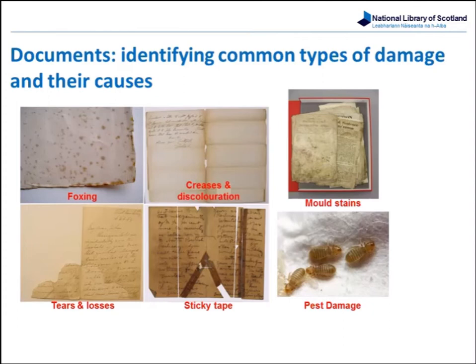Creasing can also be an issue, particularly if the item has been folded for a significant amount of time. When consulting material in this condition, it should be noted that attempting to flatten out folded material can carry a risk of further damage. I would advise in these instances, if you have to force an item flat, refrain from attempting to do so. Instead, consult a conservator regarding flattening items.